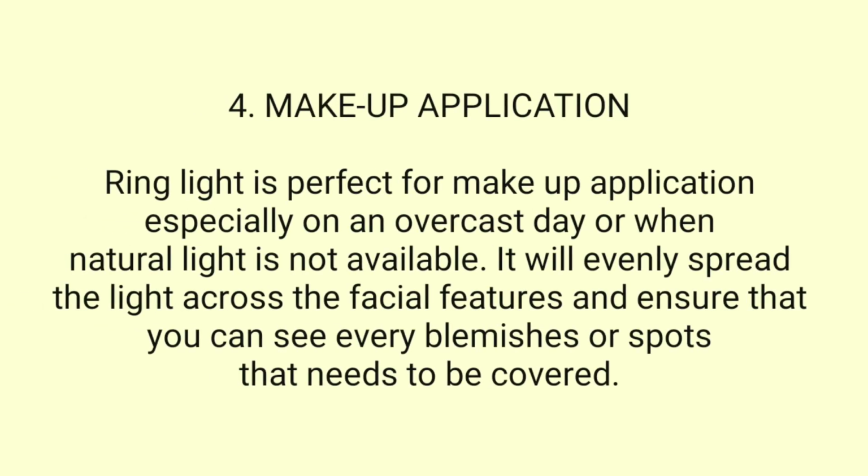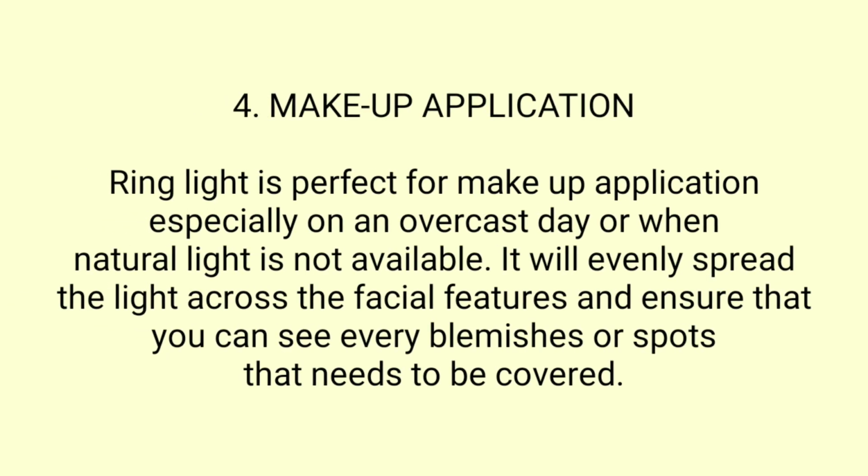Number 4. Makeup application. Ring light is perfect for makeup application, especially on an overcast day or when natural light is not available. It will evenly spread the light across the facial features and ensure that you can see every blemishes or spots that needs to be covered.